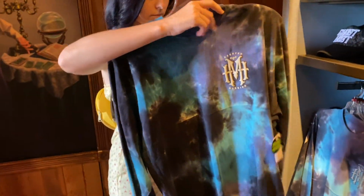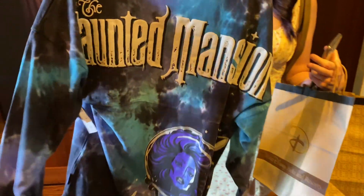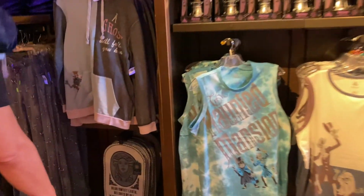Here is the new Haunted Mansion spirit jersey. I like that. You told me you didn't like it in the photos. I don't know. It looked different to me in the photo, and then seeing it in person, yeah, it looks a little bit better in person. And I did notice that there are some sweatpants right over here that are brand new as well. Let's see if I can get a good look at those right here.